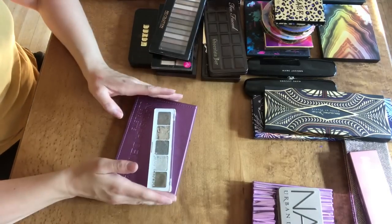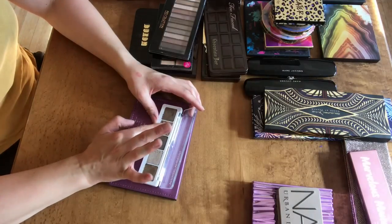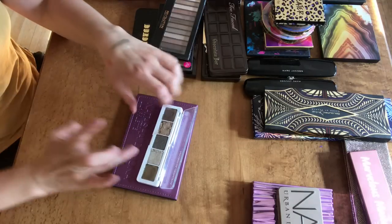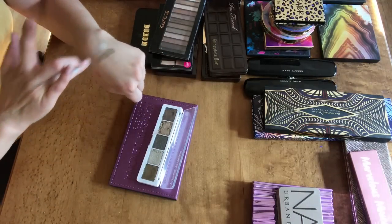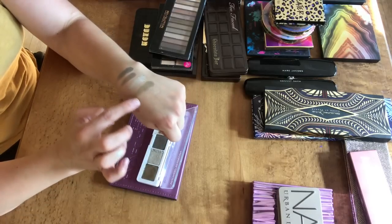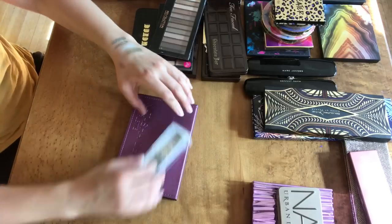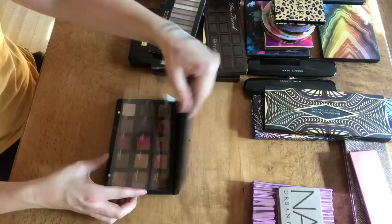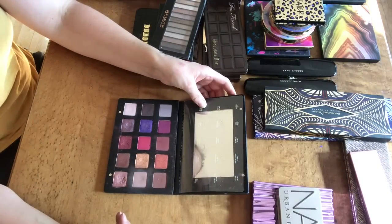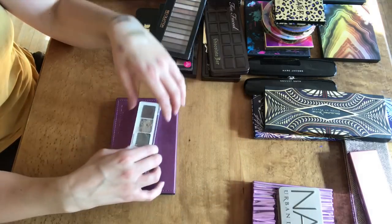Okay, Natasha Denona, this is easy. I'm keeping these. I need to repress these. This is one of their 5-pan palettes. Her shimmers are beautiful. I dropped mine somehow, but they're gorgeous. I honestly bought this entire palette mainly for these 2 shades because they're just really, really pretty. So keeping that. And then I've got the Lila palette. This I am going to keep also. I love her shimmer formula. Some of the shades in here are just not good, but the majority, I would say, are pretty fantastic.